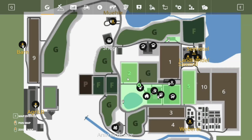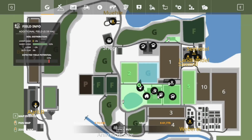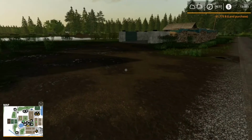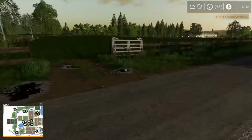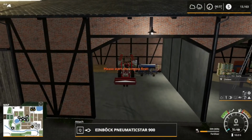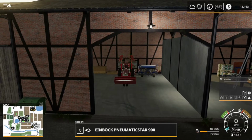And now we are going to purchase our first grass field. Sweet. All right, so that means we have $13,000 in our hand. And that means it's time to start mowing some grass. We'll use this guy.